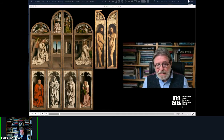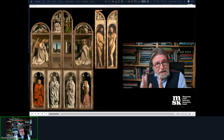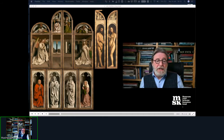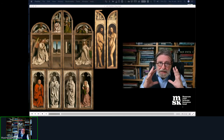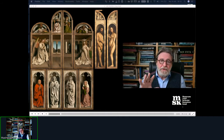As you noticed, actually these panels form pairs. We have Adam and Eve indeed, then of course the still life and the cityscape, the Madonna and the Angel of the Annunciation, the two patrons, the two simulated sculptures, they form pairs. And we used these pairs as a point of departure for setting up the show.